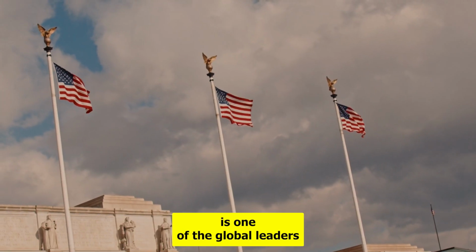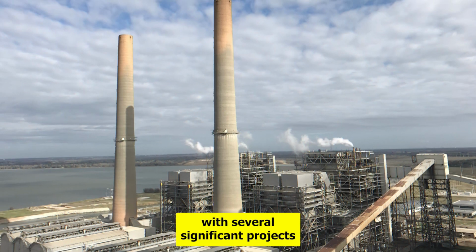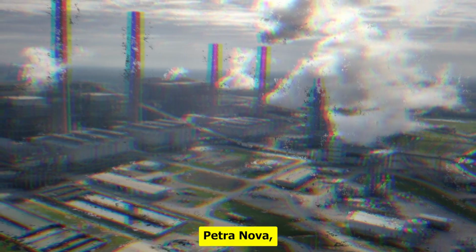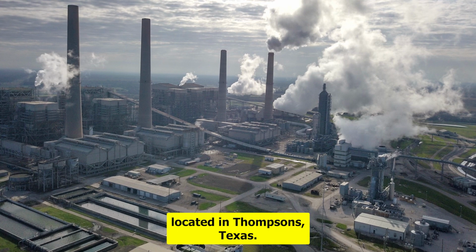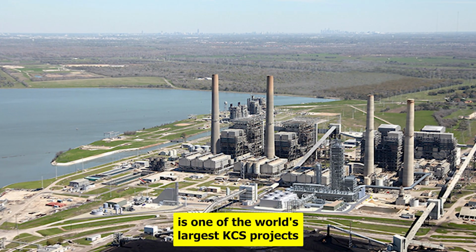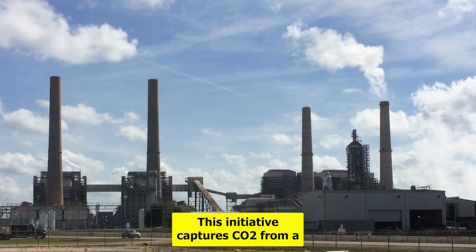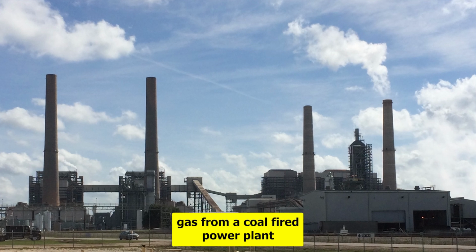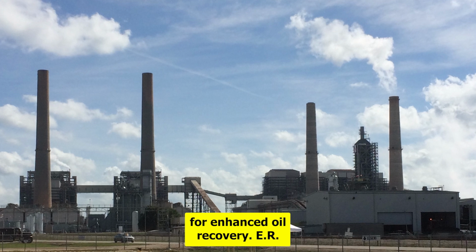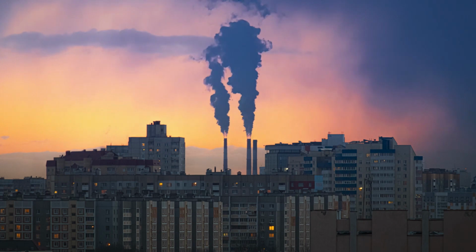CCS in the United States, current projects and developments. The United States is one of the global leaders in CCS technology and implementation, with several significant projects either in operation or under development. Petra Nova. Located in Thompsons, Texas, Petra Nova is one of the world's largest CCS projects attached to a power plant. This initiative captures CO2 from a portion of the flue gas from a coal-fired power plant and utilizes the captured CO2 for enhanced oil recovery, EOR, in the nearby West Ranch oil field.